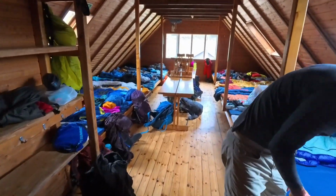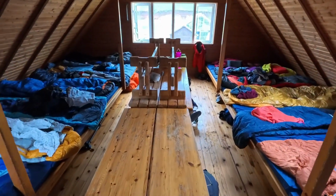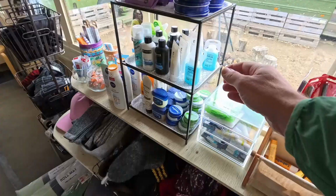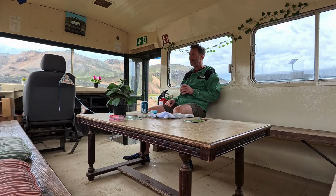Check out this sleeping arrangement. Wow. 27 of us tonight. This ought to be fun. Time for a beer. So we are spoiled here in Landmannalaugar. You'll see that very few huts on this trek have anything, much less beer and wine. It was nice to have some alone time and just unwind.